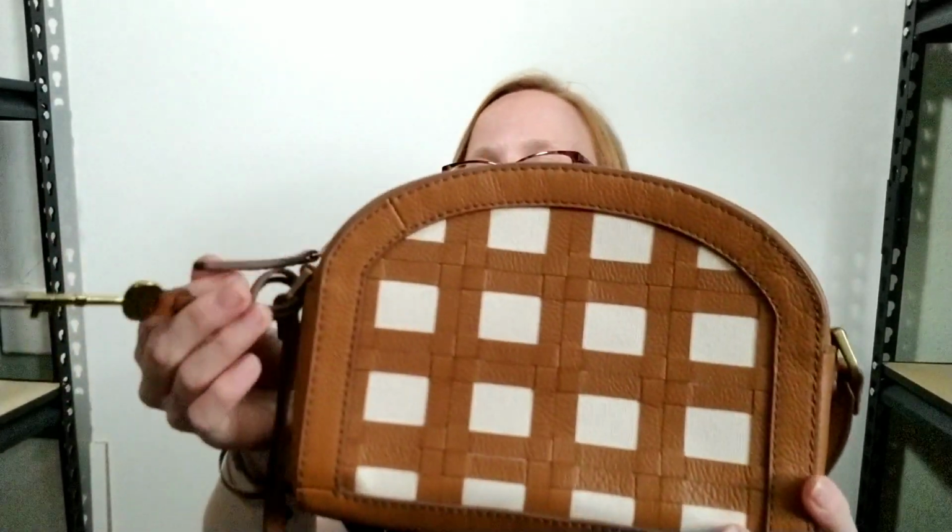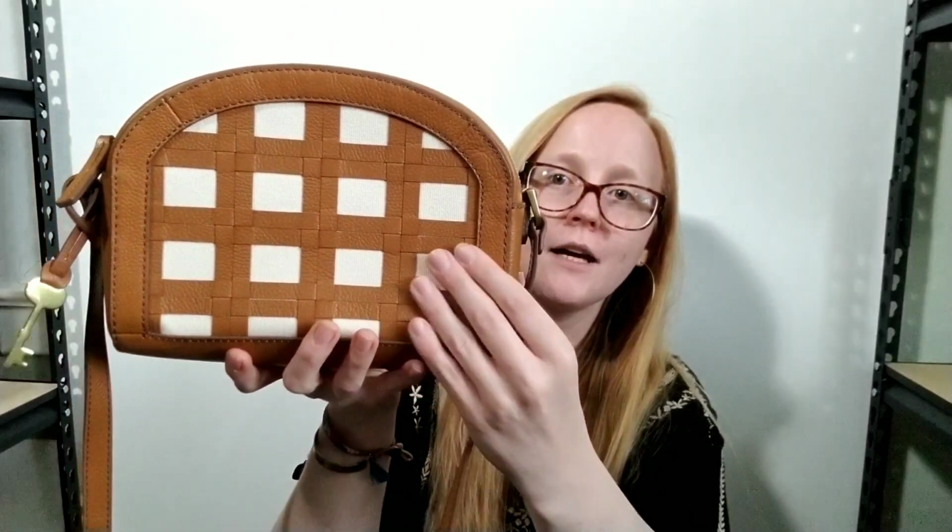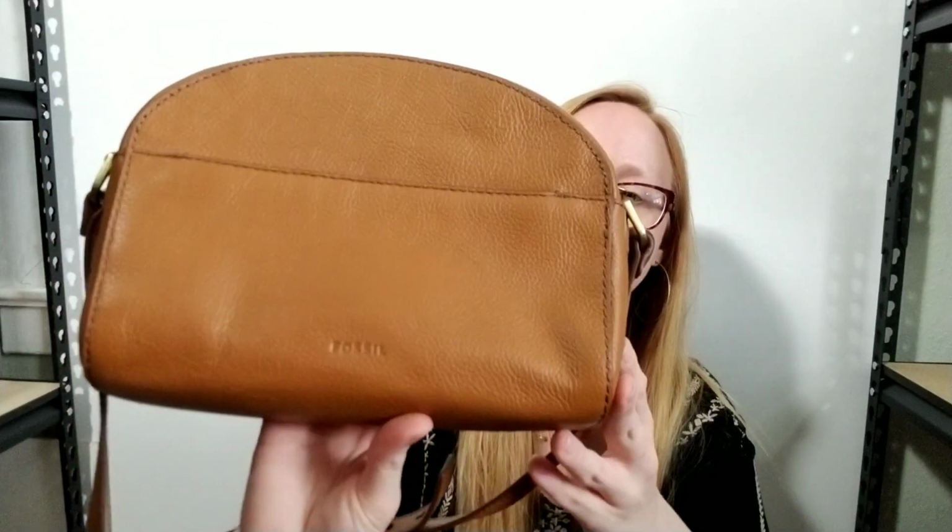Next is probably my favorite accessory that I found, because I don't think it's been used. Unfortunately, I can't list it as new because it doesn't have the tags or anything, but look at this. Oh my gosh. Okay, if you could tell from the key, it is a Fossil bag, but it's got this cute little check print. This is so appropriate for the season.